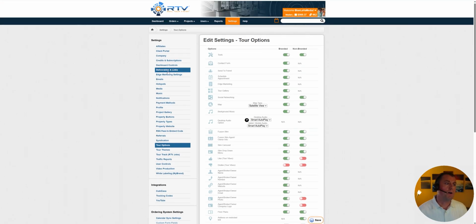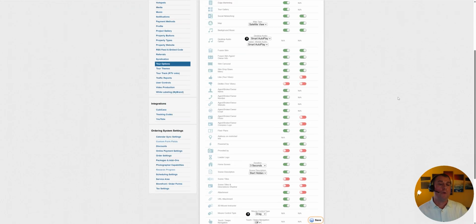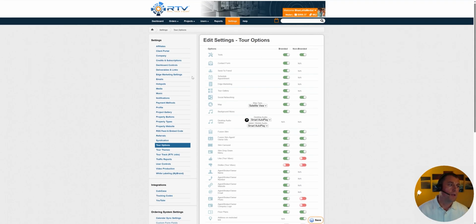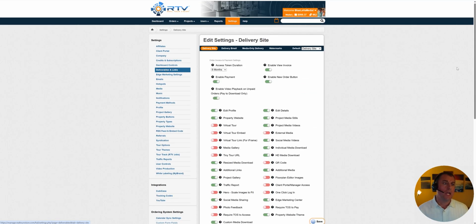Let's talk about deliverables, settings, master settings. Oh, by the way, one more thing. Make sure you save to your defaults and then apply those changes to all your agents, brokers, and owners. Okay, so two saves. Over to deliverables and links.